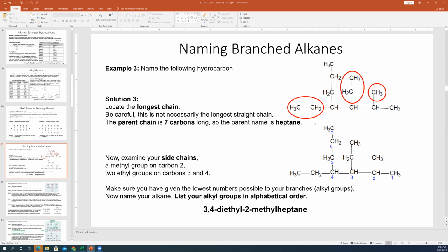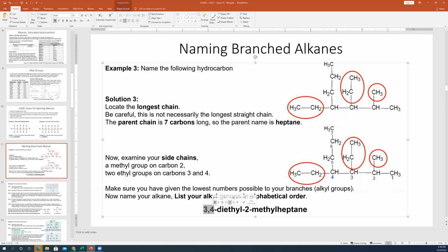Here in this case, we have 2 ethyls, right? We have 1, 2. So we give it the prefix diethyl, meaning we got 2 ethyls, and then we put which carbon they're on. So one of the ethyls is on carbon number 3, right there. And actually, I should have copied these and had them on this diagram too. Let's do that right now. Just gonna grab these and bring them down here. Okay. So one of them is on carbon number 3, the other one is on carbon number 4. So we call it 3,4-diethyl.